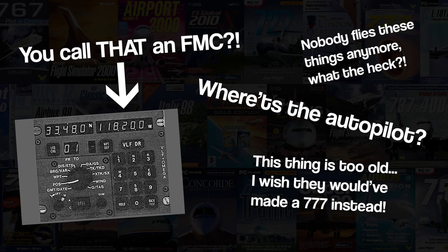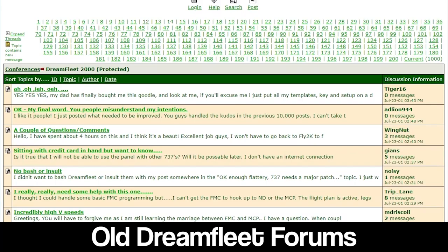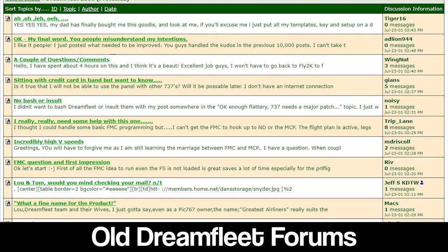In August of 2001, an online poll was held to determine which product should be created next, and a decision was agreed upon after the Boeing 727 seemingly won by a fair margin, though the actual poll results seemed to have been lost to time, at least as far as I could find.